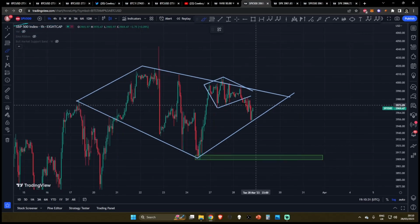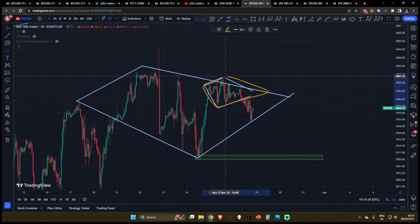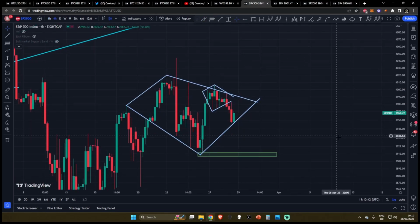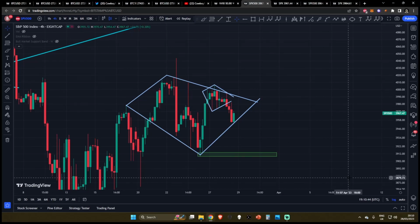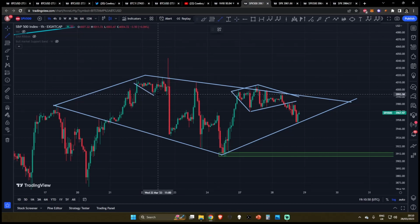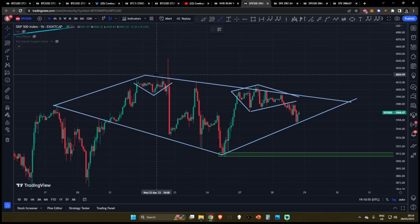Now, on the 1 hour time frame today, we actually broke down to the downside of this S&P 500 diamond top formation. And on the 4 hour time frame, you can actually see this is a diamond top within another diamond top formation. In fact, let me see how valid this one is over here. We may have had another diamond top over here play out with a beautiful retest.